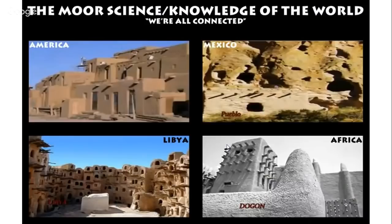Here you have America. Mexico. Libya. Africa. These become what we now refer to as these castles that we're going to get into. And as she just told you, we built them in America, Mexico, which is America, the Pueblo, also in Libya, as well as in Africa, the Dogon, Timbuktu.